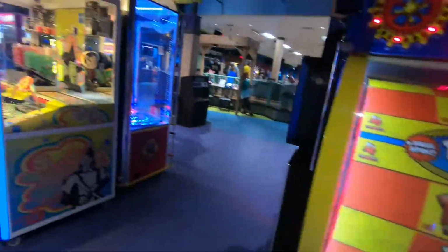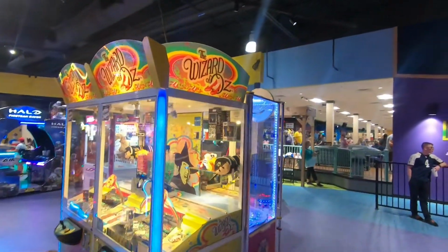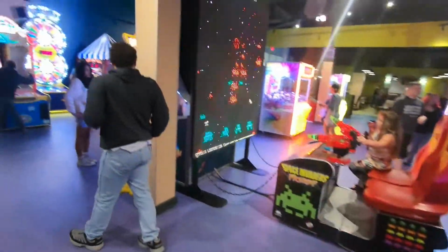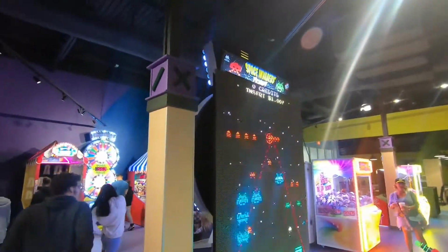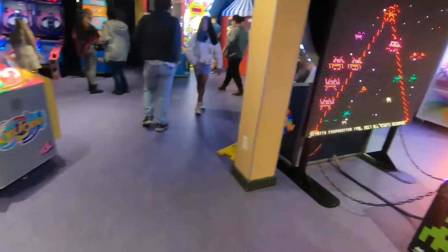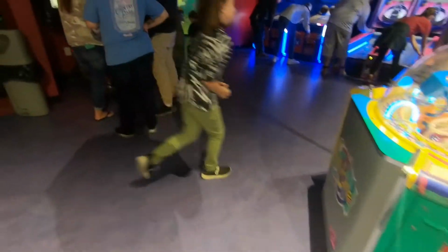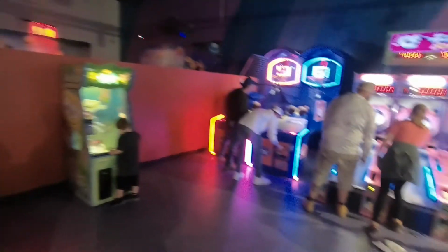This Wizard of Oz coin pusher looks well made, but makes me wonder how many kids have actually seen the movie. This Space Invader machine is one I've started seeing more often that always looks great when being played or in demo mode. Hiding over here was the Terminator Shoot 'em Up and some of the arcade classics.